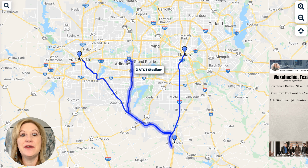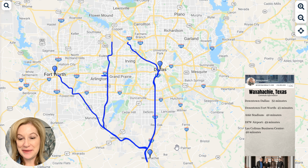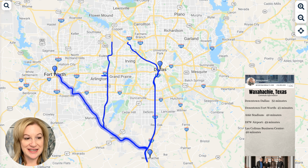Okay, so what is next? Let's take a look. The Las Colinas Business Center. What type of commute are we talking about there? Well, about a 40-minute drive, taking you up 35 and then over on 114. And so, again, 35 not being the most desirable of highways, but still 40 minutes. It's not terrible. It's not atrocious.